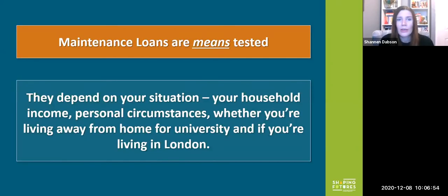So the maintenance loans are means tested, and what that means is it's dependent on your situation. So you'll probably notice from my previous slide, I always said the amount you get is up to 7,000, up to 9,000. And that is because it depends on your household income. So if you're living with your parents or a partner, it depends on how much they earn, depends how much you get essentially. So the higher they earn, the less money you're entitled to.